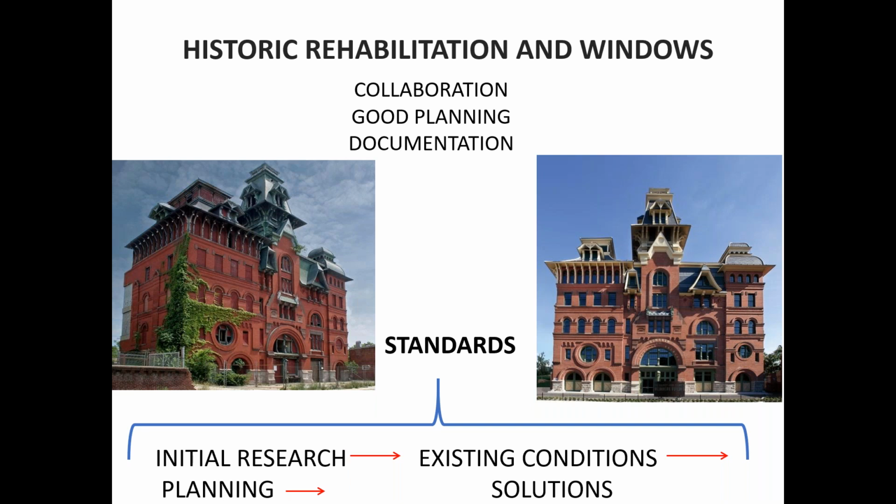And if you look at the bottom, it says, we start with initial research, not just research, but the initial research. You may look at a building and say, well, this one's not going to work, or, this is perfect. Then you go into the assessment of the individual windows on the project. And as Mary Angela said, it's not a requirement, but I have to tell you, when you collaborate and offer all the correct documentation, you increase your chances of a positive outcome.